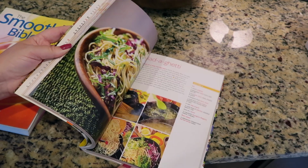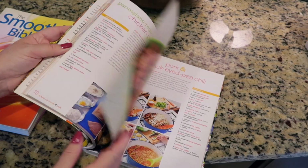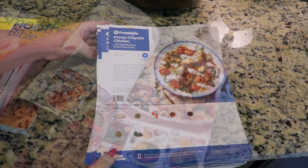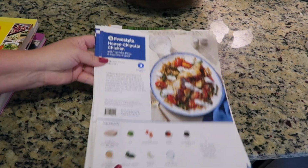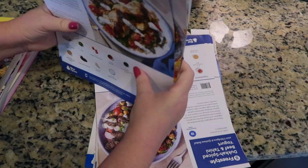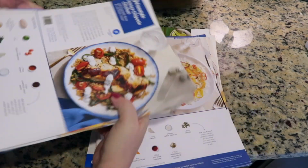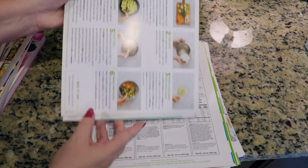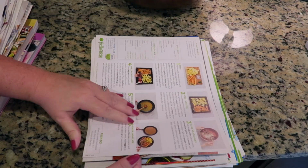You know that I'm using my Mealime app and that's what I use the majority of the time. And occasionally I will get recipes off of Pinterest. So these cards you get when you order Blue Apron, and I also have some for HelloFresh in here. Now I think it was last year that I organized all of these. There are several meals in here that were really, really good.